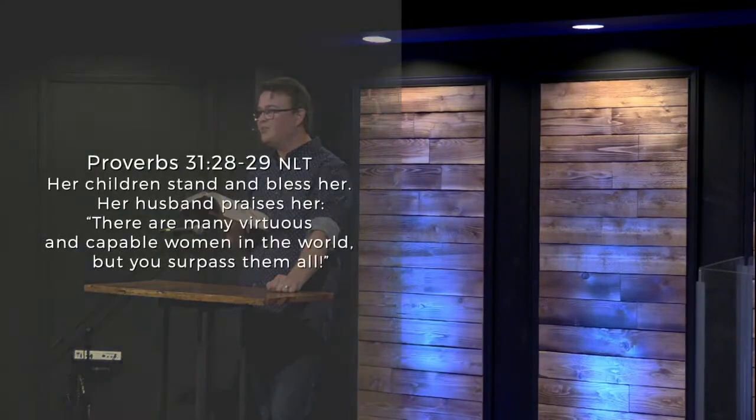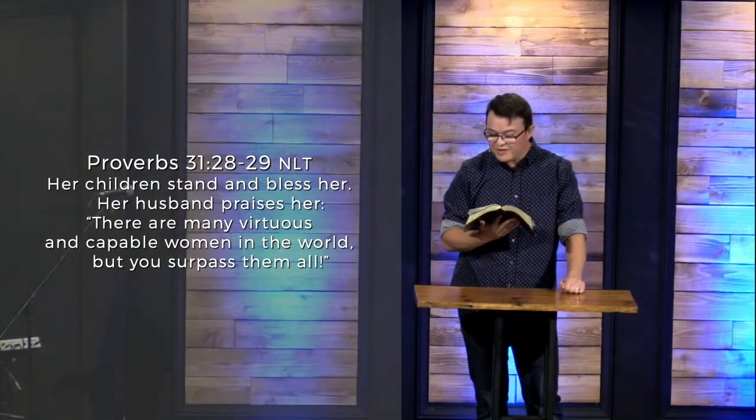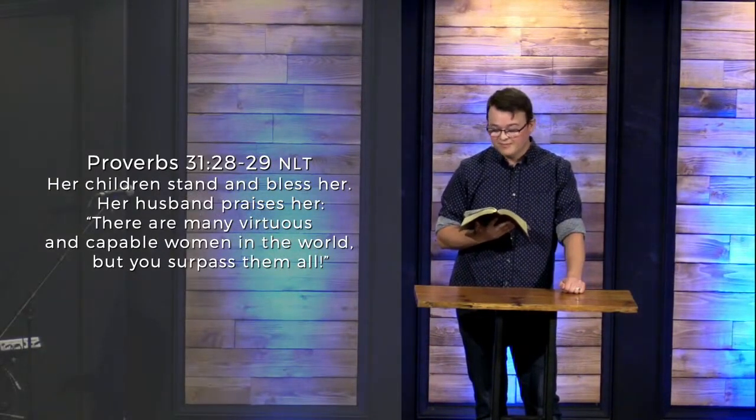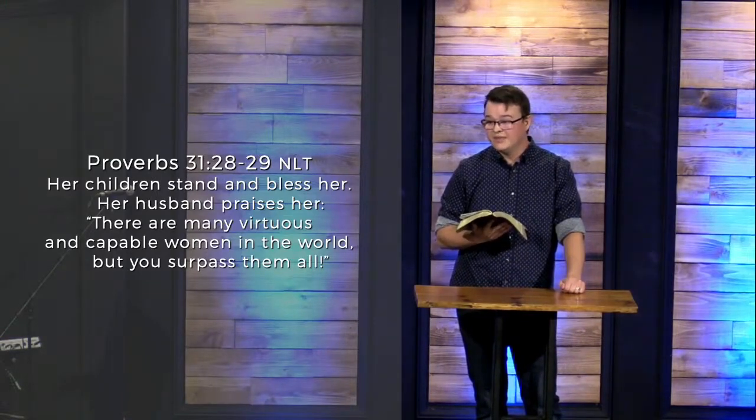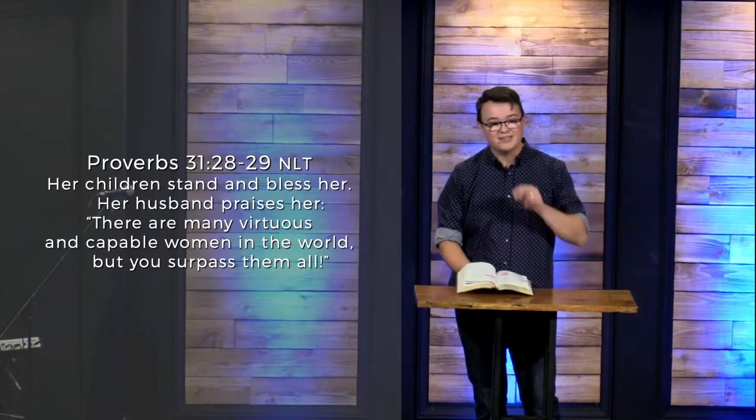May you always be captivated by her love. For she is precious. She is your one. She is your only. Your blessing. Your treasure. And tell her that. Praise her. Lift her up. Proverbs 31:28-29 says, her children stand and bless her, this wife of noble character. Her husband praises her. He says, there are many virtuous and capable women in the world, but you surpass them all. In the world, there are thousands upon thousands of precious gems, jewels, and artifacts, but yours is only one for me, and that is you.